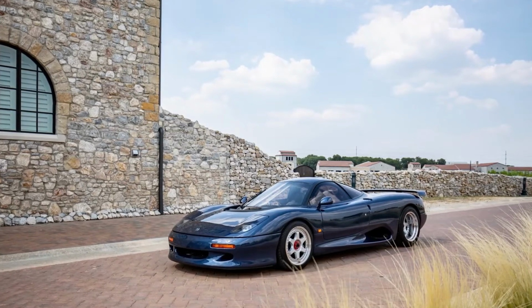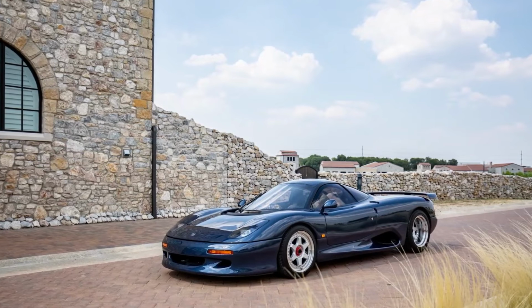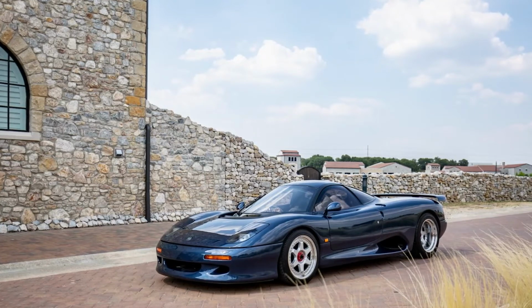Jaguar built only 53 XJR15s, including 27 road-approved vehicles. This particular one is intended for public roads and is slightly different from the racing version. First of all, it has a 5-speed gearbox. In an era of rampant inflation, this is a nice way to invest your money.